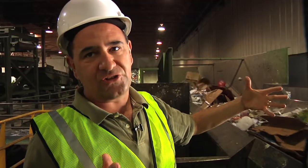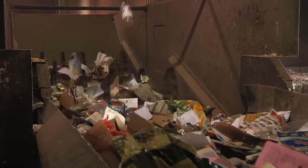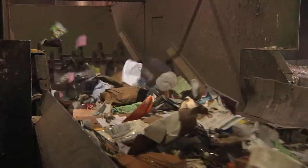The next machine in the system is called an OCC, or cardboard screen. It separates larger pieces of cardboard from the rest of the recyclables. The cardboard will ride over the top of the star shafts in this screen. All the rest of the recyclables will fall through and head onto the processing system.